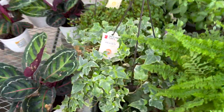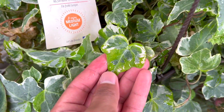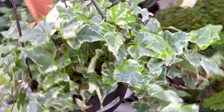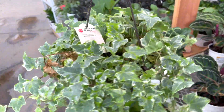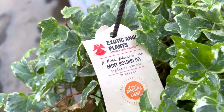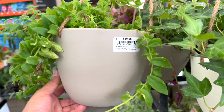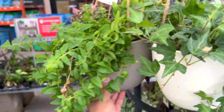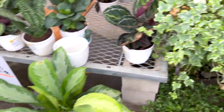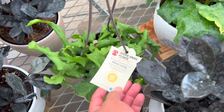Also this ivy. This is insane. This has to be one of the coolest ivies I've ever seen. Like, maybe not inside, but like outside in the shade. Look at that. Pretty. They got a twister. Curly orchid cactus.